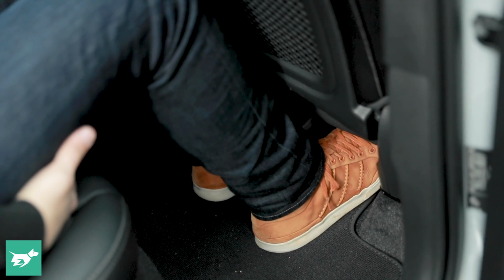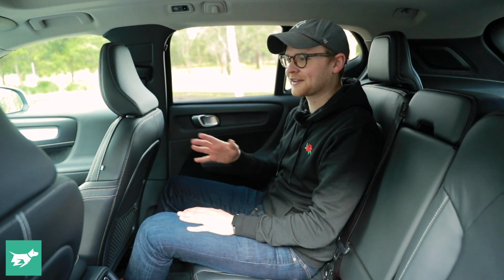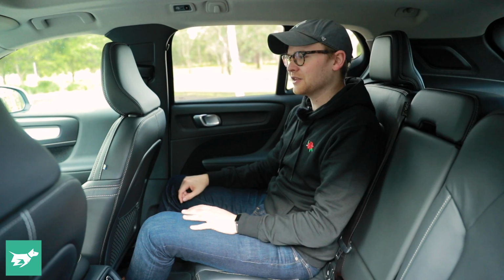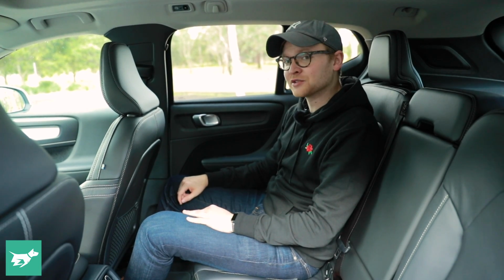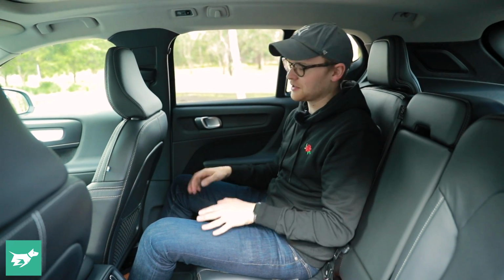Toe room's also fine. You could get 3 people abreast back here because the floor is pretty low, but I really see this as more for maximum 4 in the car. But the XC40 is going to mainly be bought by couples, I think, because we don't have the integrated booster seats that you get in Volvo's larger vehicles. But we do have plenty of other stuff.